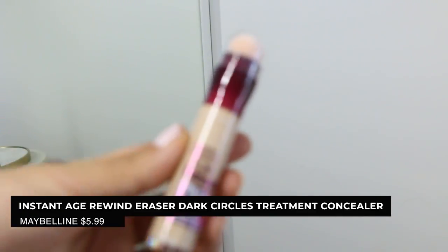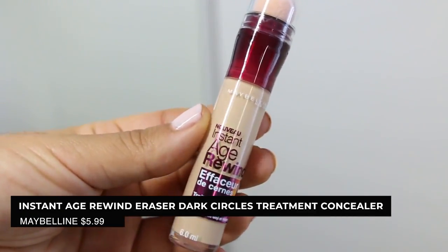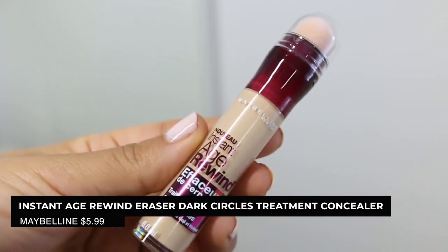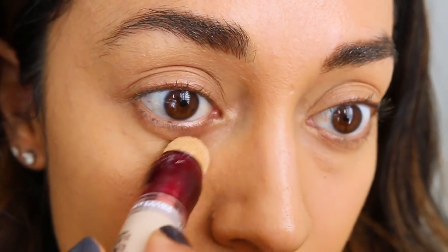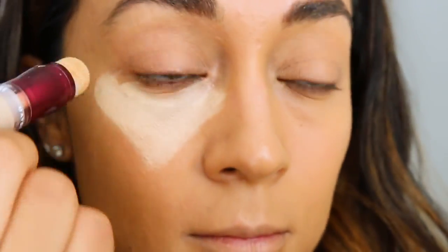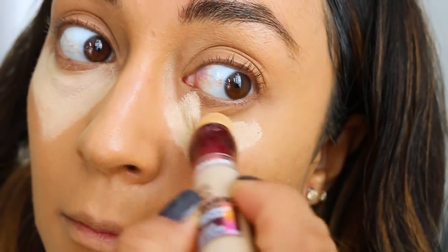Guys, now time for concealer. I purchased the Instant Age Rewind Eraser Dark Circle Treatment Concealer by Maybelline. That is a mouthful. It was $5.99 on Amazon, but at Target where I bought it was $7.99. And P.S. excuse my orangey looking skin. I don't know why it looks orange.